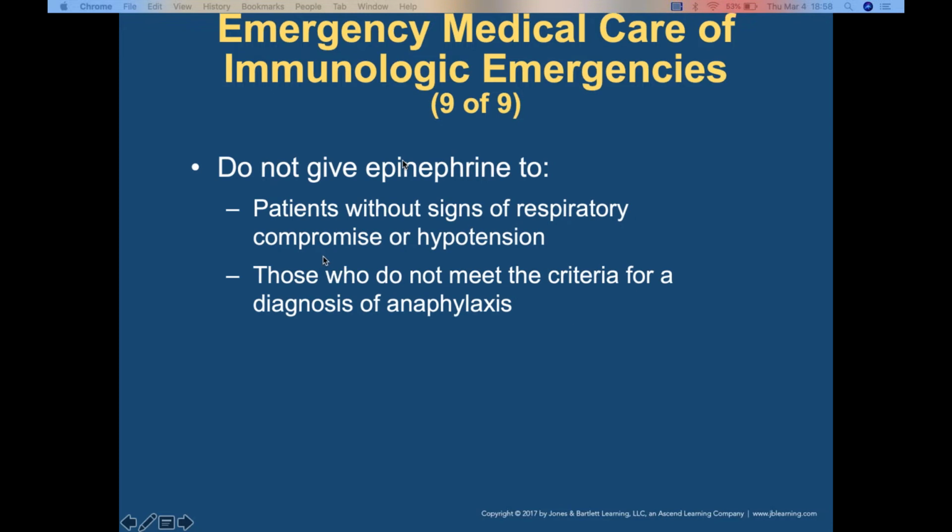Now I'm going to go back to my slide. So with epi IM, it must be a concentration of 1 to 1,000 is what they're looking for. Epi comes in 1 to 1,000 and 1 to 10,000, but you give epi IM with 1 to 1,000. That's the most important thing. But you need to figure out what your protocols are going to allow you to do, or if they even allow you to do any of that. So that's the big thing: know your protocols, know what your local area is going to approve for you to do as basics, and make sure you don't forget that.